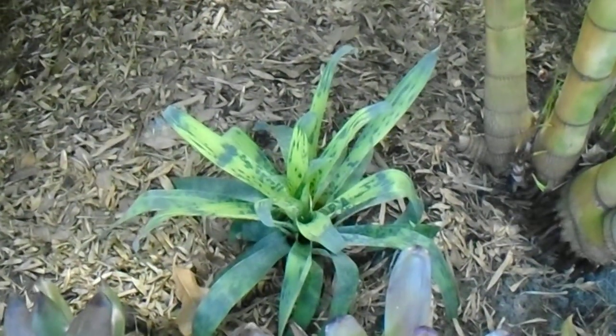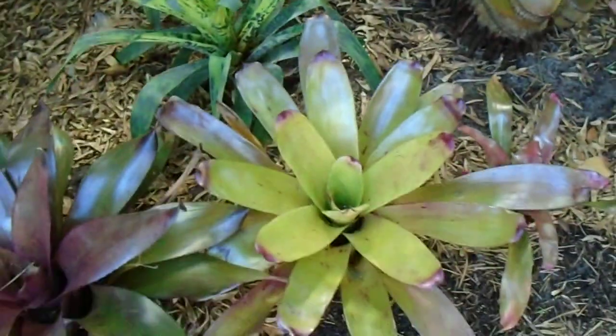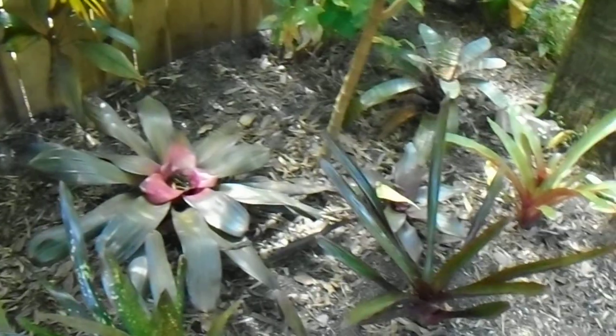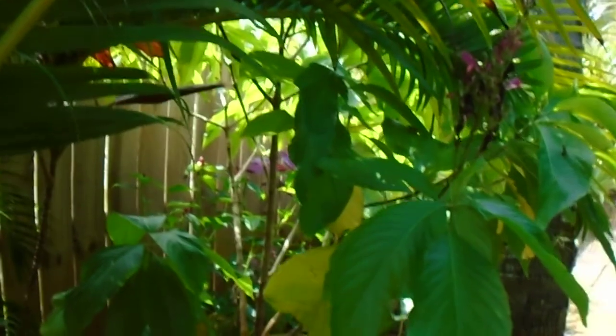And that's the Billbergia. It's actually a Goudaea now. They call it a Goudaea. Openea Gruberi. Passion. Just a whole bunch of different types of bromeliads that you really don't want to probably know about. The Bishop's Cloak, one of them.